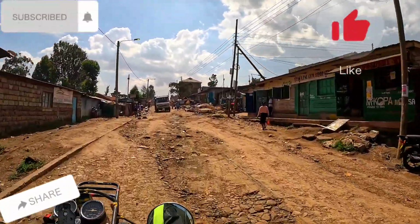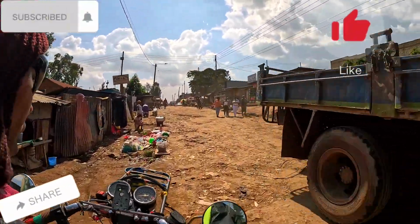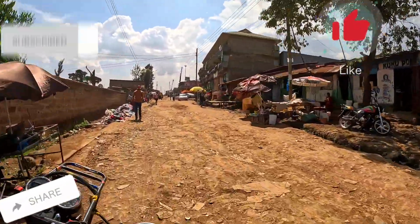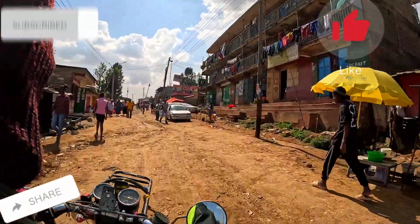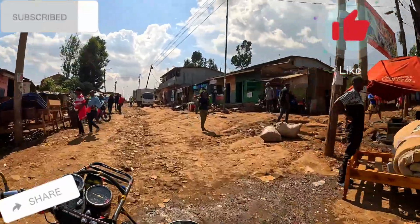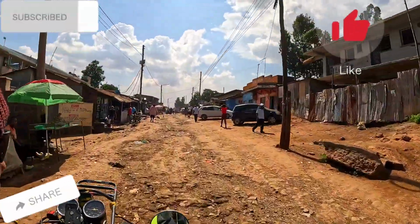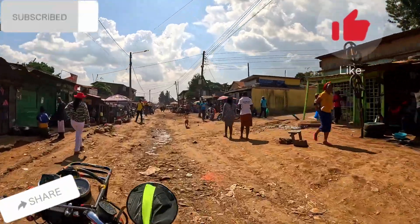The history of Kawangware. From 1904 to 1959, African farming and land ownership was confined to native reserves. During this period of time, Kawangware and the neighboring area of Satellite became a principal section of Nairobi in which land was made available for African freehold ownership. As I had said before, it is very hard for the children to go to school. So most of the schools that are in Kawangware are on scholarships.